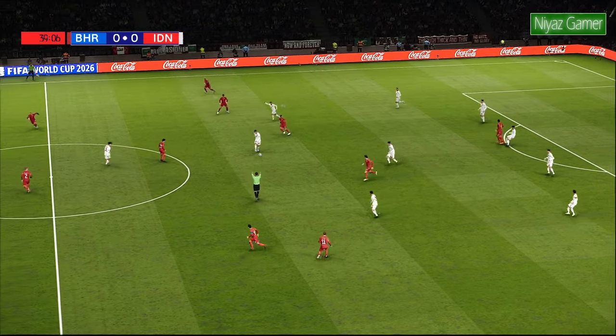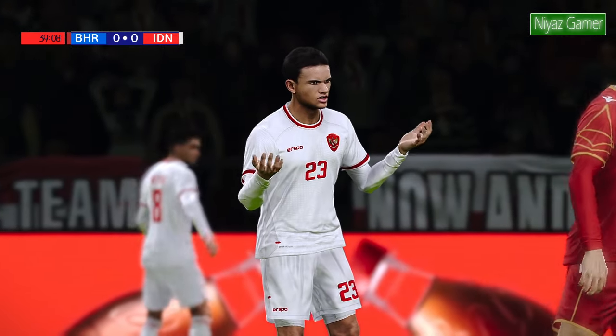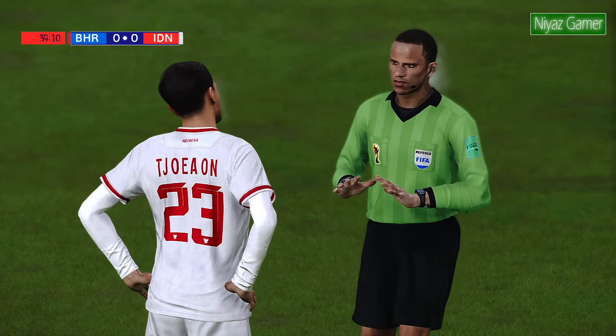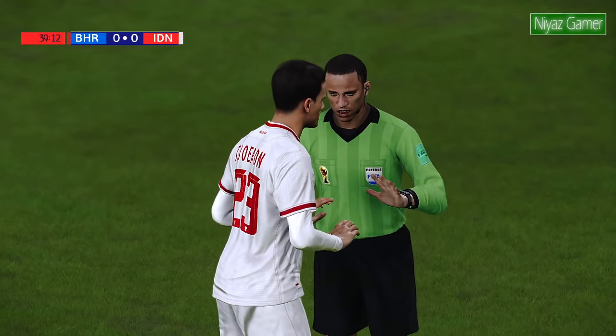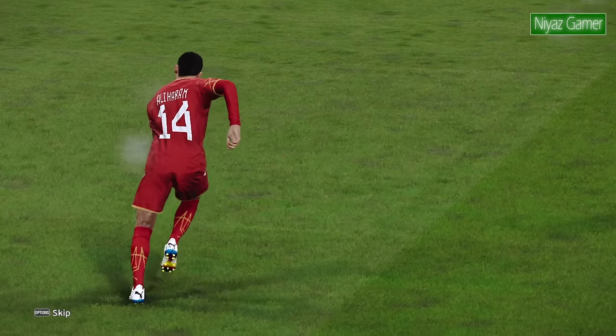Foot in. Oh, no question, that's a foul. Now then, what's happening here? He is already on a yellow. Oh, the ref's been lenient here. I doubt he'll get too many more chances. Oh, Peter, what a lucky, lucky boy. A telling off as opposed to a sending off.